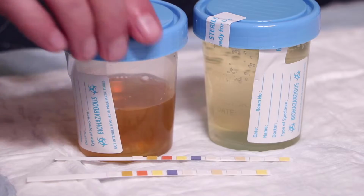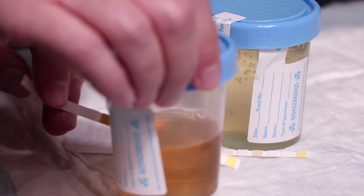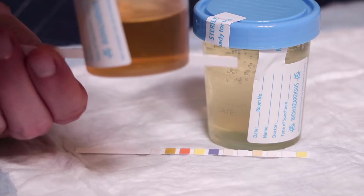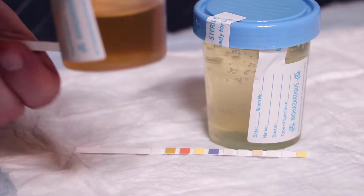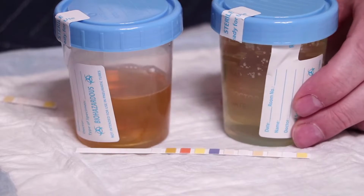Is it dipstick time? Well, here, let's do it like this. Can you see the dipstick through the urine? Yeah, you can see it there. Okay. Yeah. Let's each do our own. Oh, we're gonna need a timer.